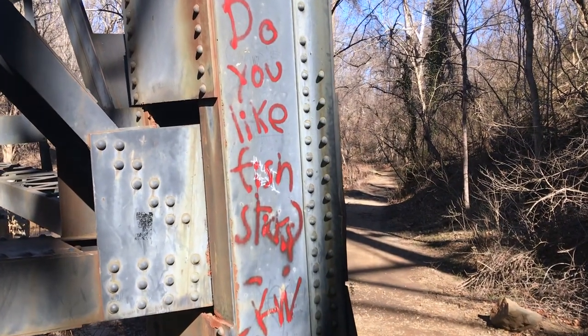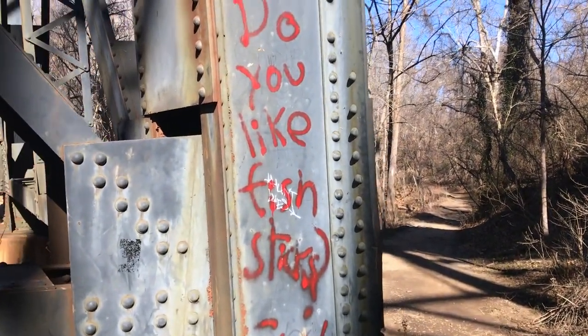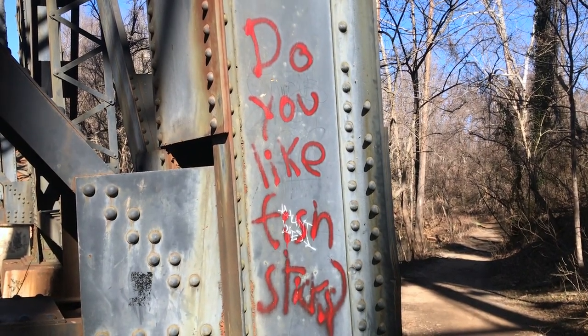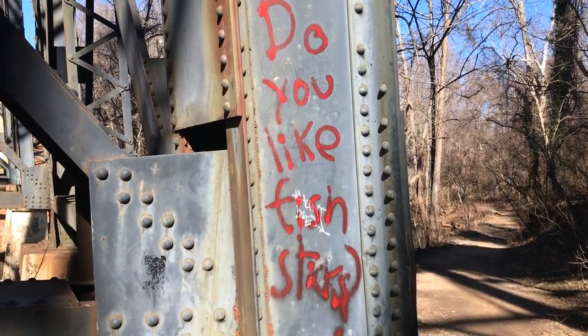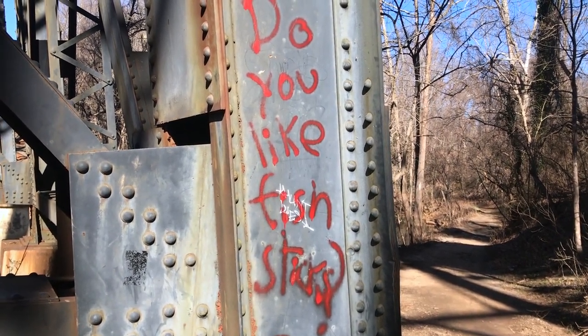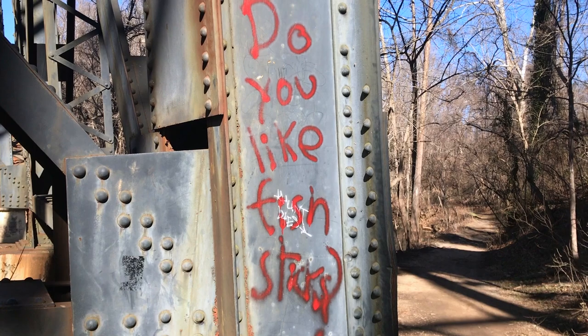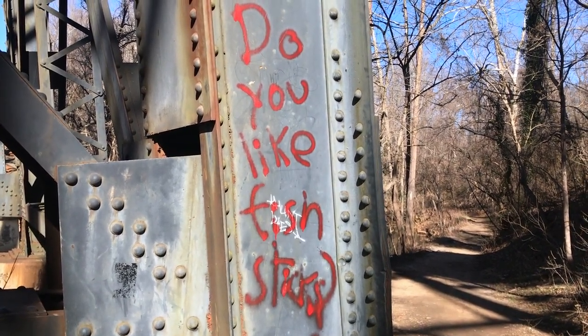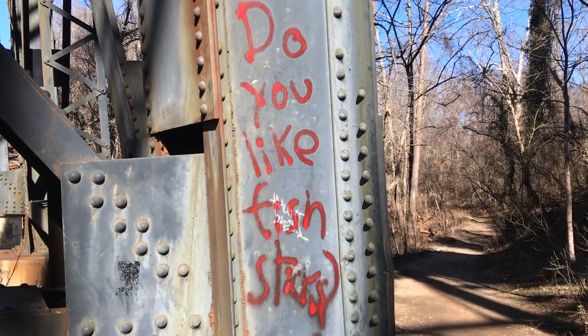Do you like fish sticks? No, not really. I think they're too processed. I'd rather eat fresh fish. Just an interesting question, walking along the trail. Do you like fish sticks? I don't know, it just seems kind of random to me, but it's a legitimate question. I guess it is.